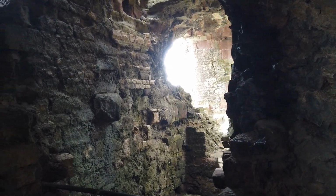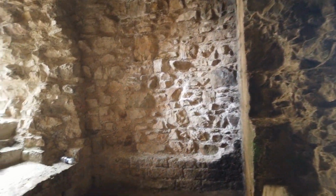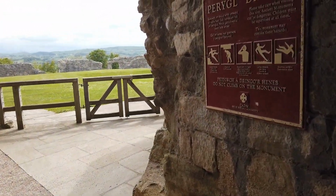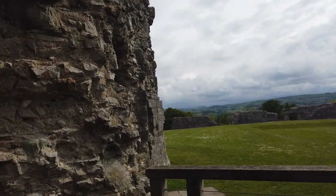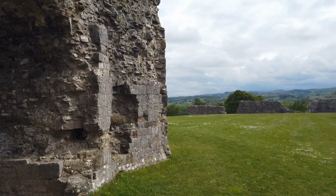I like the way light finds its way into the ruins. It really creates a nice dramatic effect. What would have gone on in this little room? It's probably a sentry hut or something, a guard room. There's the obligatory signs warning of the dangers of walking on and around crumbling buildings, and it looks out on a fairly nicely manicured lawn.